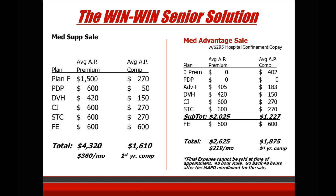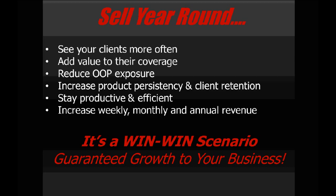This is where the win-win senior solution comes into play. In these products, you can sell year-round. You can see your clients more often, you add value to their coverage, you reduce their out-of-pocket exposure, you increase your product persistency and client retention, you stay productive and efficient while increasing your weekly, monthly, and annual revenue. It's a win-win scenario, and it's guaranteed growth to your business.